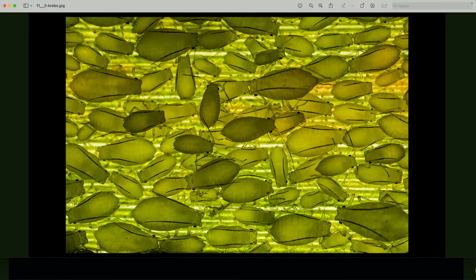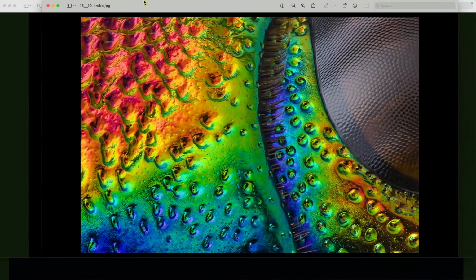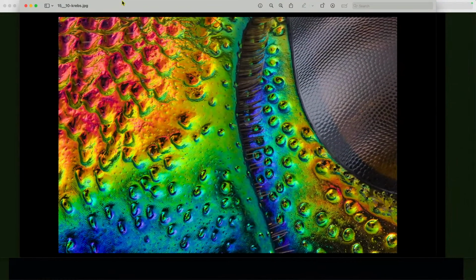So wonderful, wonderful, wonderful. If you have never given any thought to photomicrography, if you have never wondered what it would be like to take pictures at high magnification like this, you need to watch this video. Now here's one that I can relate to. This is the subject that I like to photograph. I just can't do it like this. Isn't that wonderful? Absolutely brilliant.